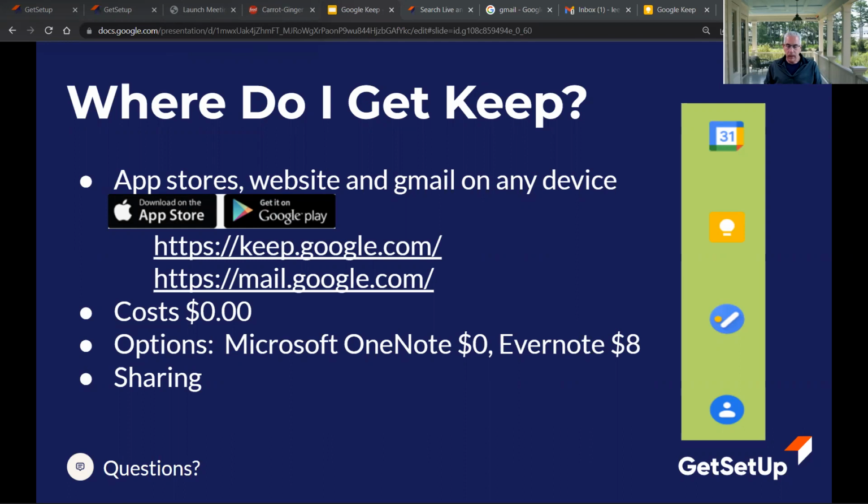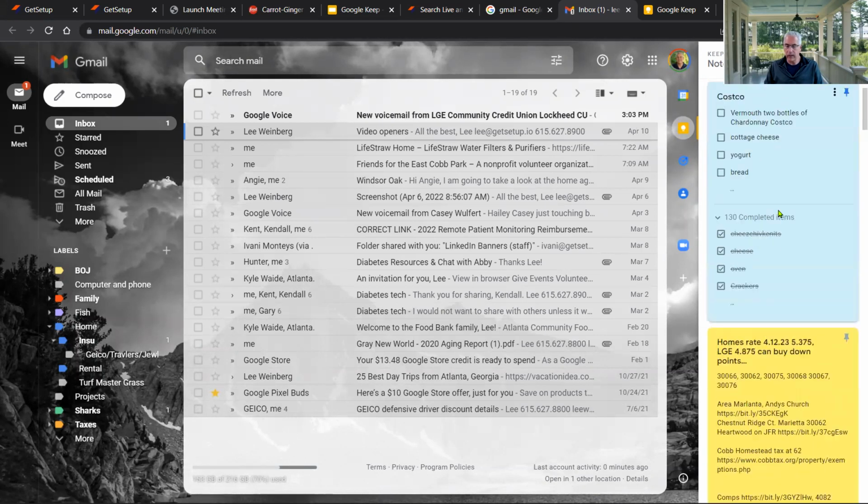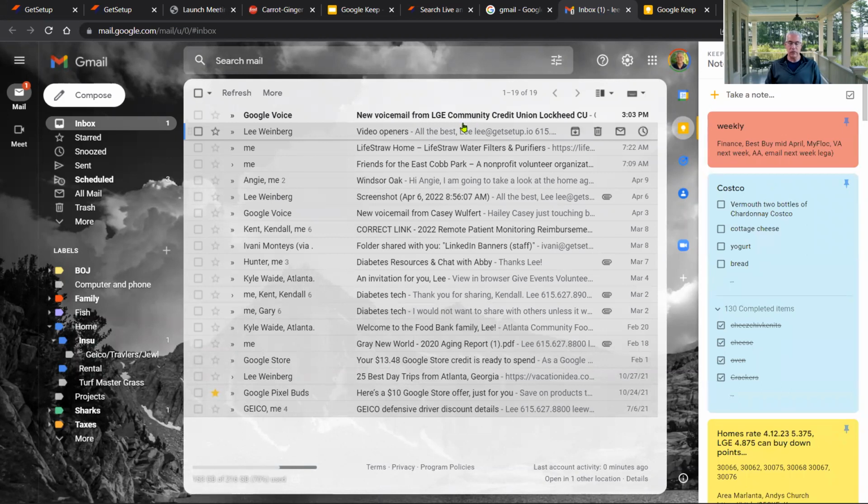So what does it look like? If you have a Gmail account, it resides already automatically in your Gmail account, if you didn't already know that. When I go to my email, you can see right here on the left side, there are the icons, a calendar icon. This is the Google one. It's a light bulb. And here are all my notes that are already in here. So that's already built into Gmail, so you don't have to worry about that. And that makes life a lot easier, that's for sure.